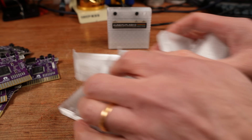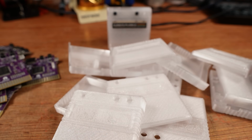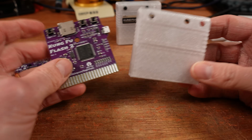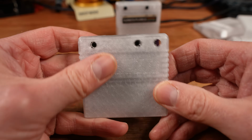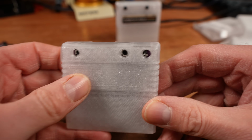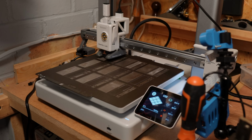I printed out a bunch of these top halves of the cases and then realised I'd used the wrong STL file. The buttonholes on this version don't match up with the Kung Fu Flash 2 buttons. I'm still confused as to where I found this one. So that's all of these original tops and all of these replacement tops in the bin. I better get printing the next batch.